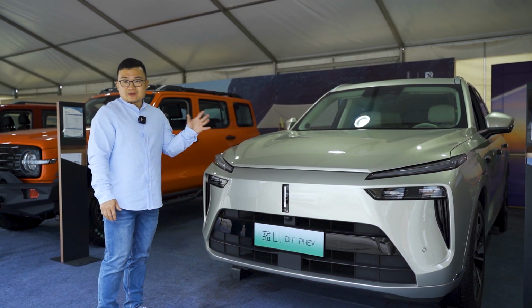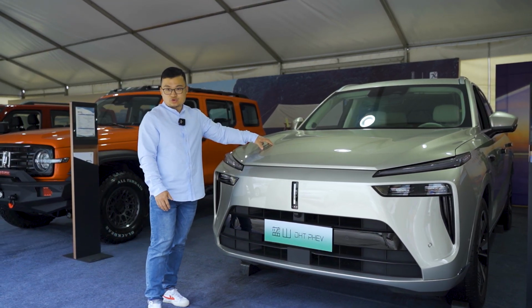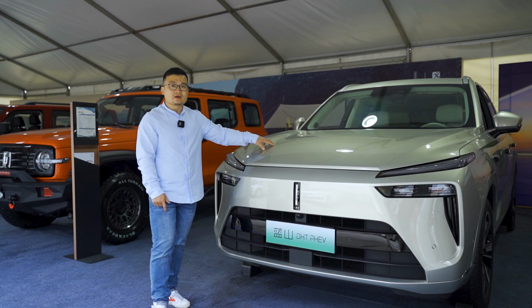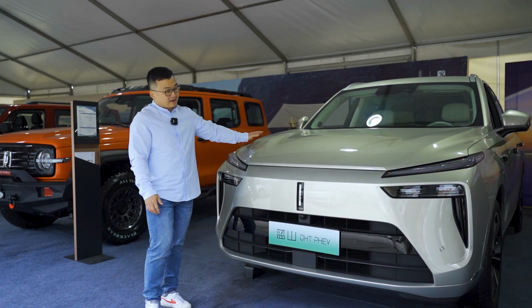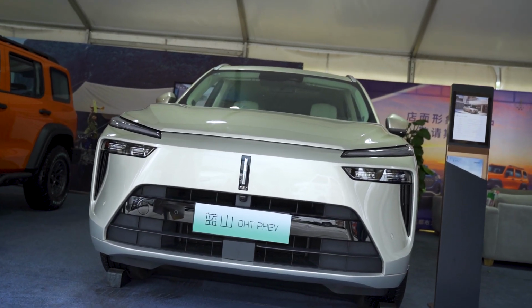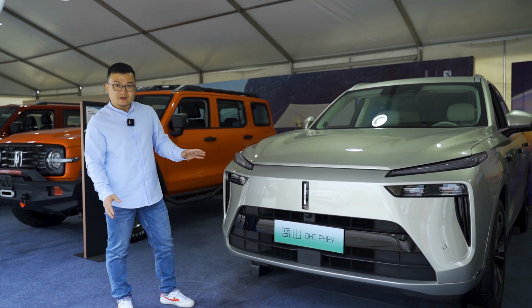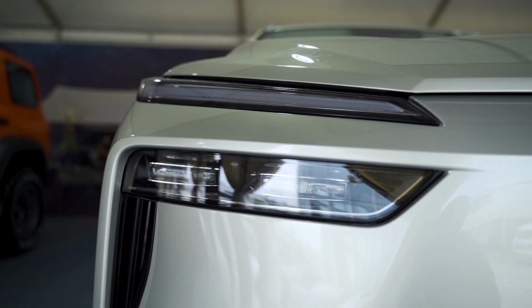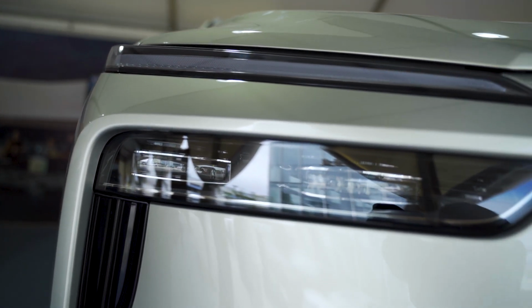This is a plug-in hybrid, and underneath here you have two electric motors and one petrol engine, and we'll talk about that later on. At the front there are several creases, and this whole bonnet is actually layered, as you can see, and it looks quite masculine. You have a LED daily running light and you have LED matrix headlight as well.